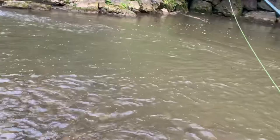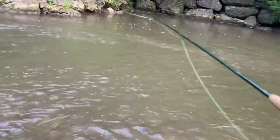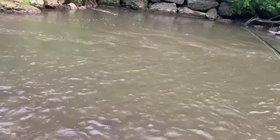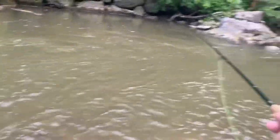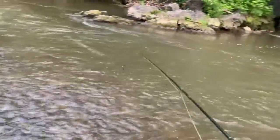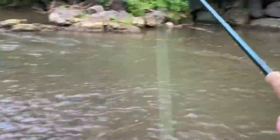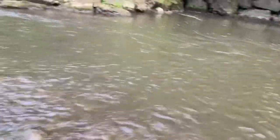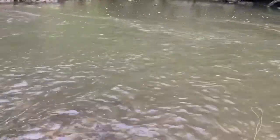I just cast upstream and I just let it float down, mend a little bit, try to get as natural a drift as I possibly can. I'm not that good at this, so you guys are gonna have to stick with me here for a little bit. I just do not know how to catch fish with them. I'm trying though, you know, I gotta learn. It'll be awesome if we can get my first one on fly today.